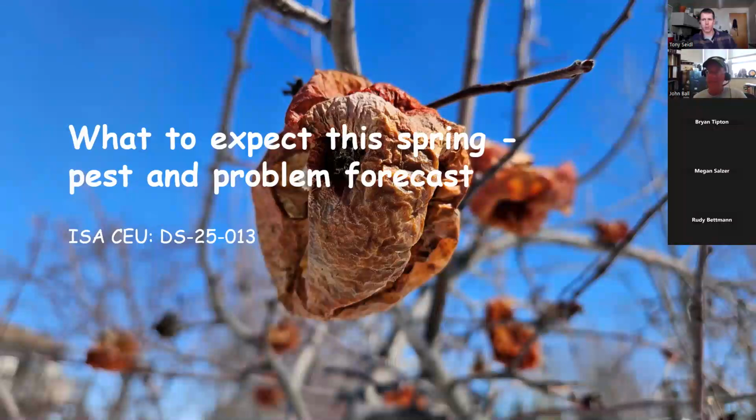Eric up in Jamestown was curious, does the Zimmerman pine moth affect our non-native mugo pines? Yes, thank you for that one. I didn't mention it because I see it mostly on our big three, Scots pines, Austrian pines, and ponderosa. And I will say for the mugo pines, it's really what we call the Swiss mountain pines.